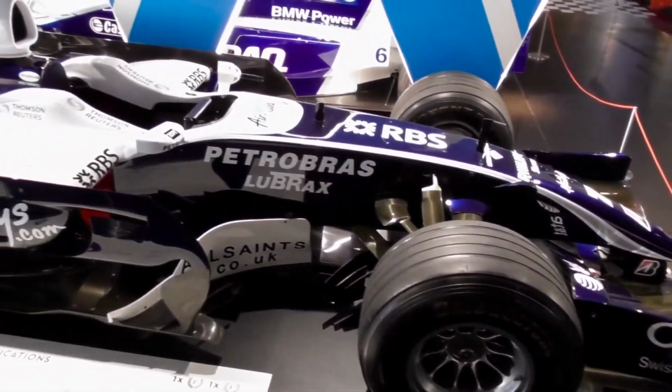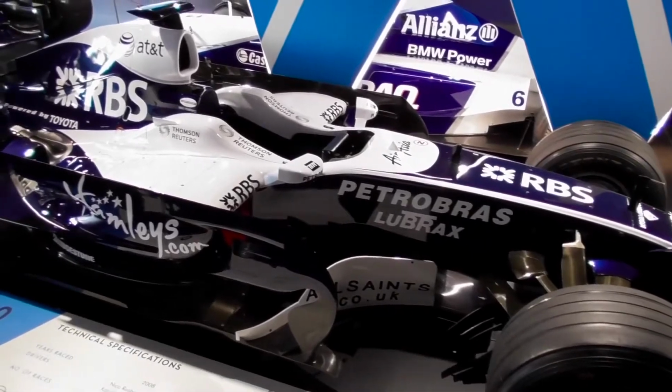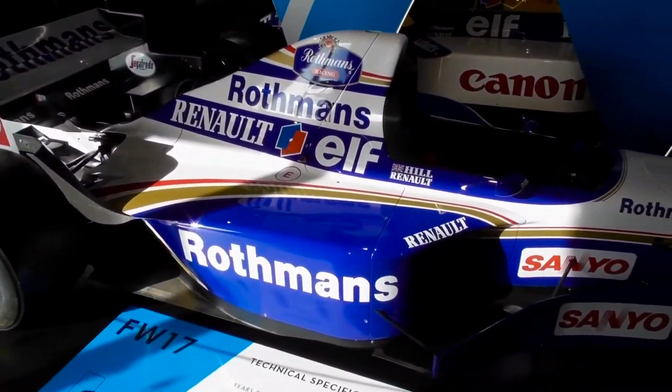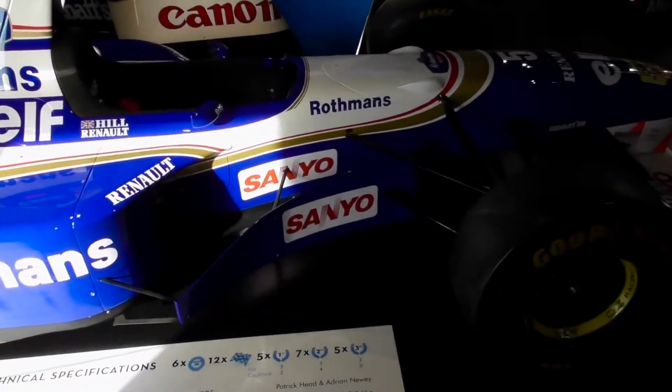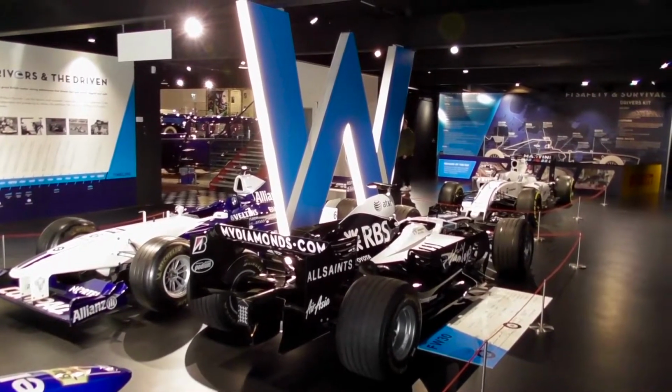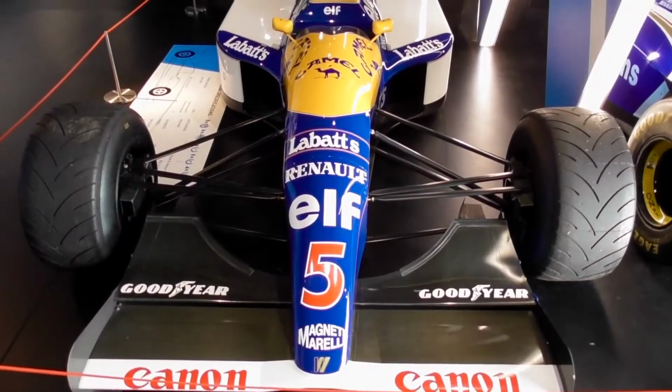Here in this collection, you can get up close and explore the beauty, complexity, and evolution of designs in a collection of Formula One cars that, in some cases, have won driver and constructor championships, from the Mansell Red No. 5 to some of the more recent models.